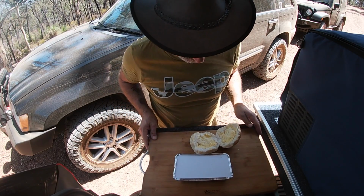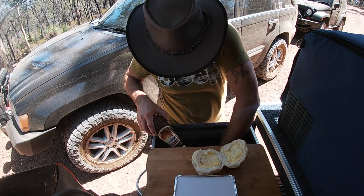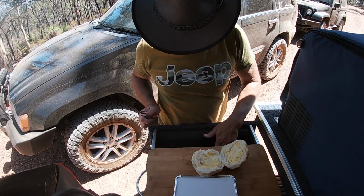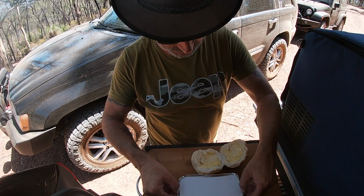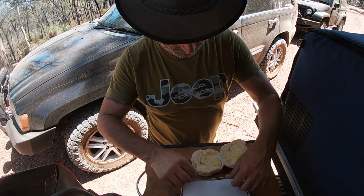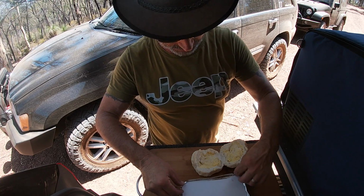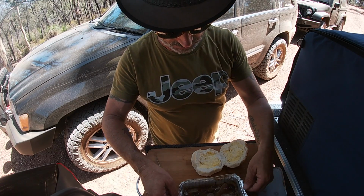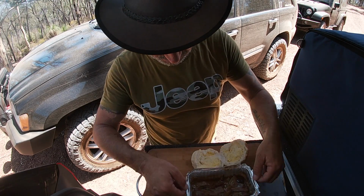Probably need a fork, I guess. And here's one I prepared earlier. Look at that, something simple as a few slices of roast beef, a bit of gravy and a bit of onion. Magnificent.